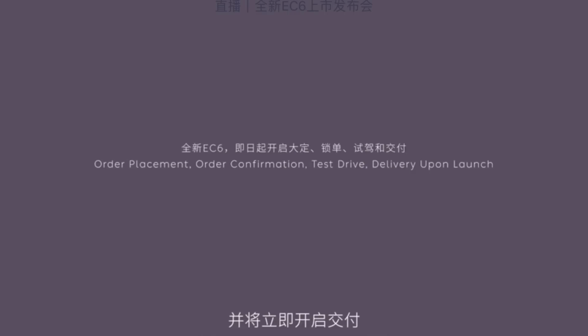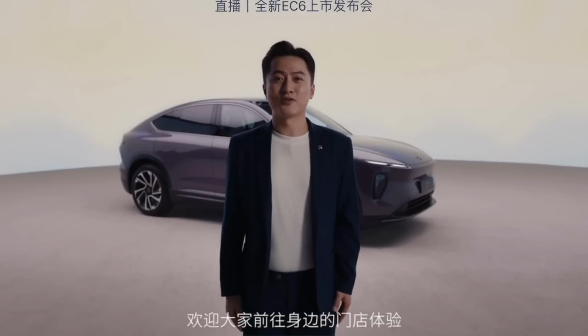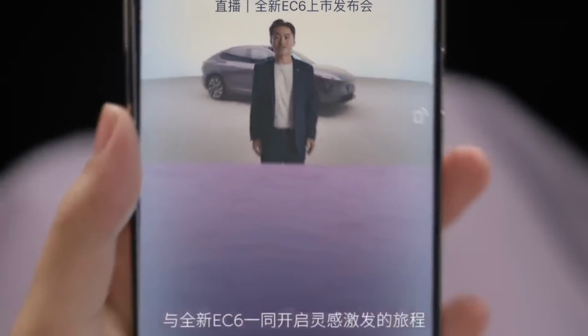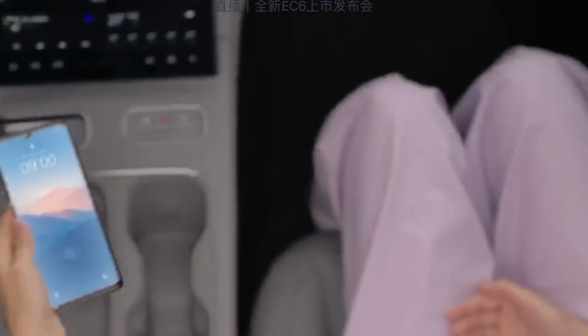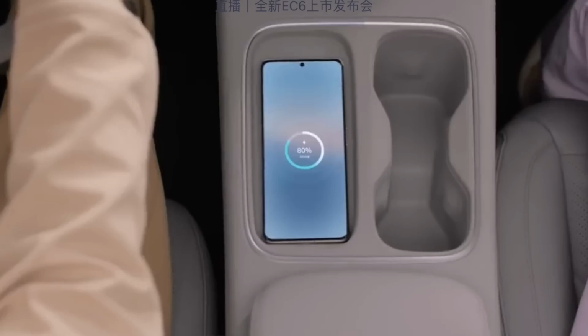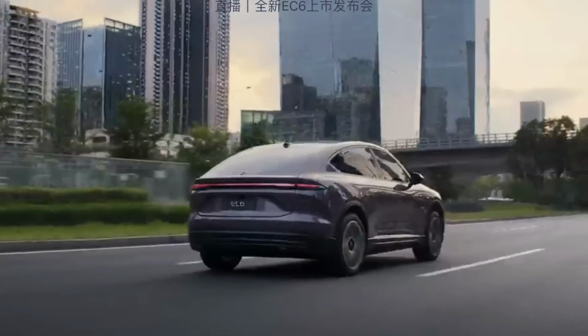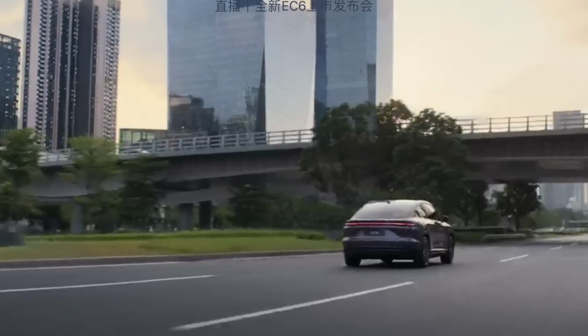And then official deliveries start tomorrow, but it's pretty much going to start today. There's going to be stores that deliver EC6s today. Overall a very fantastic car. I love this new launch method, this presentation method. Gets straight to the point and lets people visualize what the options are and what they're choosing and what the safety features are. Very fantastic presentation.